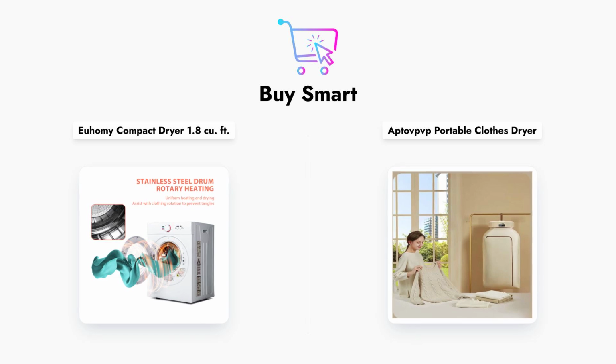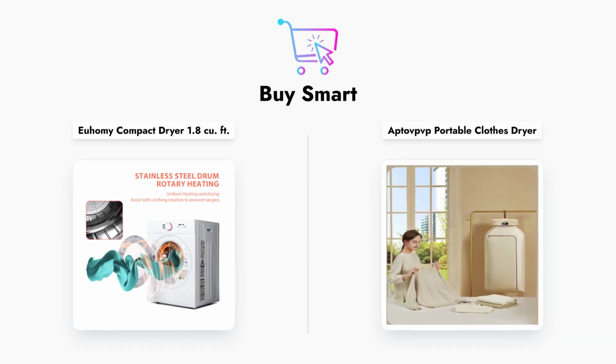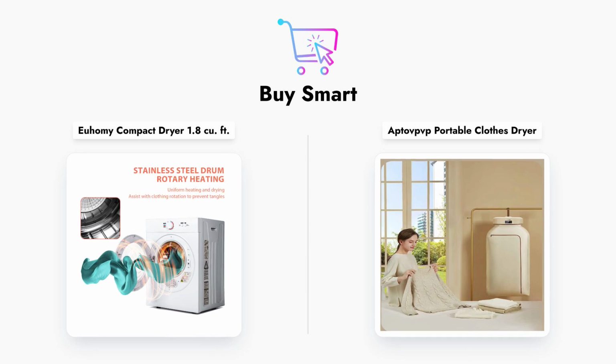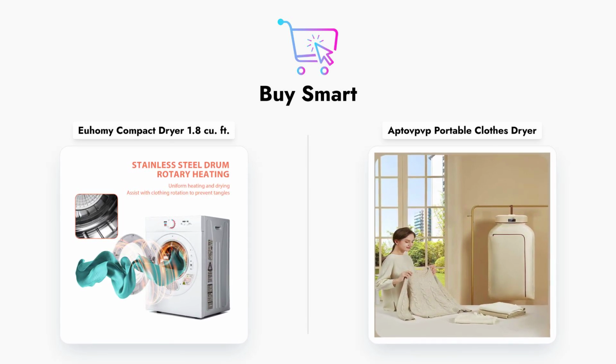In conclusion, both the Euhomy Compact Dryer and the Apto VPVP Portable Clothes Dryer have their unique advantages. The Euhomy is ideal for those who need a powerful dryer with a larger capacity, while the Apto VPVP is perfect for those seeking a budget-friendly, portable option for small loads. Consider your specific needs and budget when making your choice.